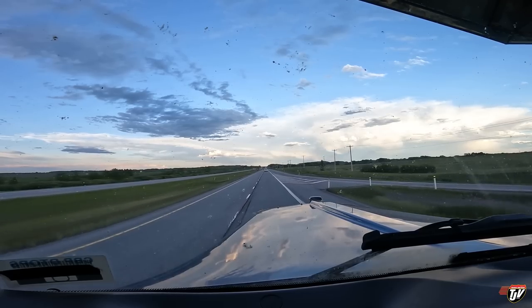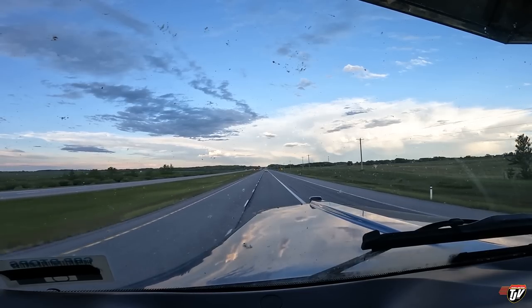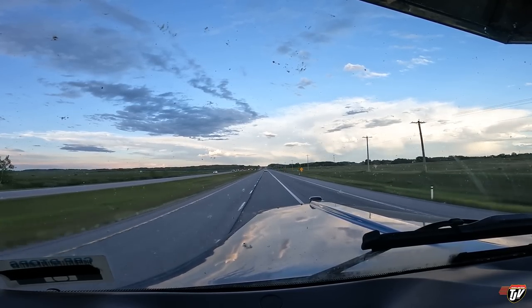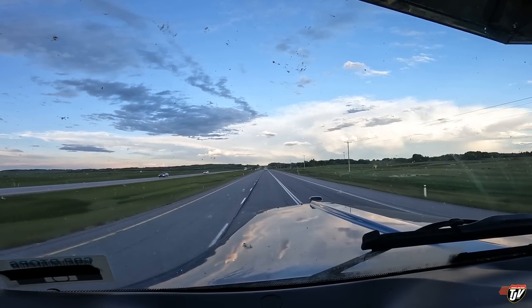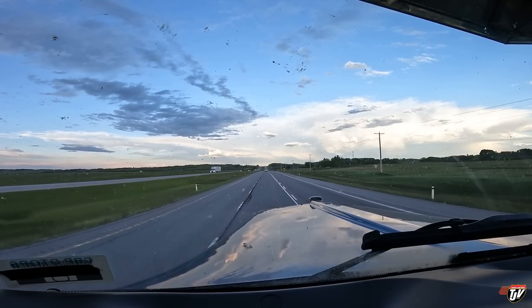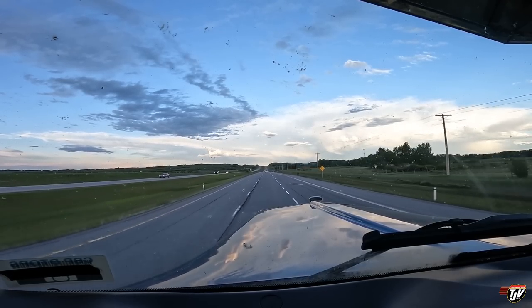I've been on cruise this whole time. I've been maintaining my speed for the last like 2 hours. Why does everybody keep speeding up and slowing down together? And they're not all from the same place. There's some American plates. I saw some Washington plates, a California plate, a whole bunch of Alberta plates, obviously, BC plates. So you know that most likely they're not buddy buddies running together.